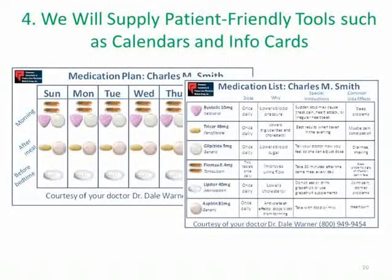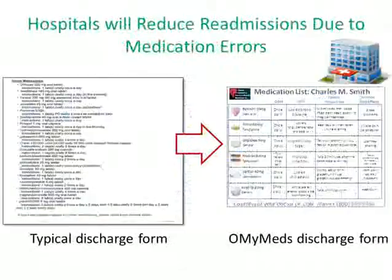We will also offer a suite of premium services. For example, members can purchase a calendar to make it easier for them to fill their weekly pill boxes. We will also help patients take control of their medications by providing a cheat sheet that will enable them to have an intelligent conversation with their doctors. Omymeds is the only solution that can show an exact pill image, even if the pharmacist substitutes a generic for a brand name, which often happens.